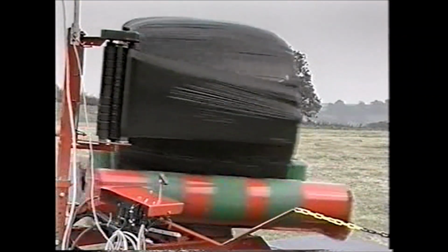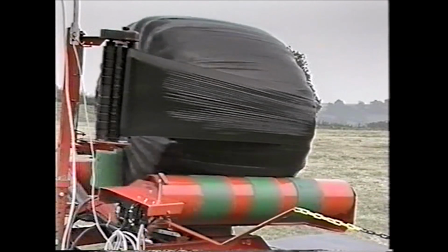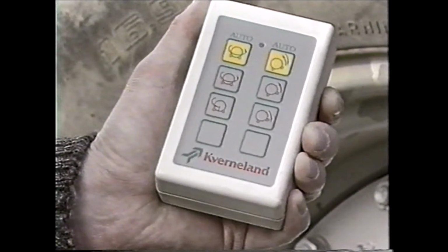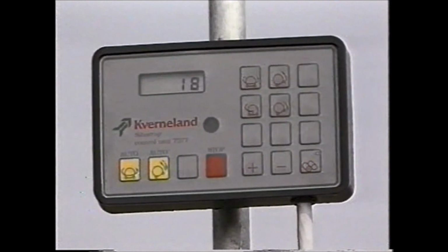The wrapping cycle can also be interrupted, for example, to rotate the turntable at low speed or to add an extra revolution to a misshapen bale, the cycle being completed using the manual buttons on the controller. The total number of bales wrapped is recorded, and this is displayed each time a bale is tipped off, or by simply pressing the appropriate button on the keypad.